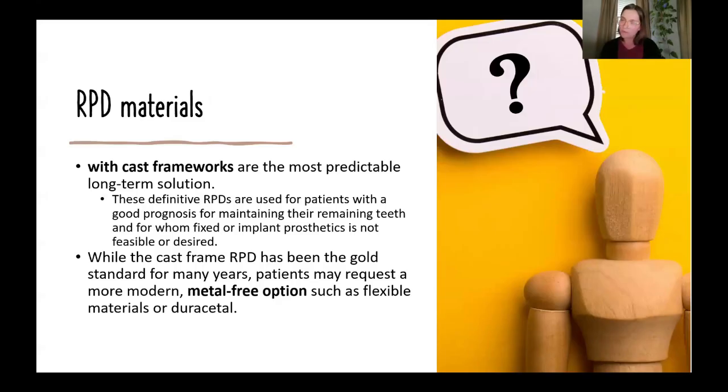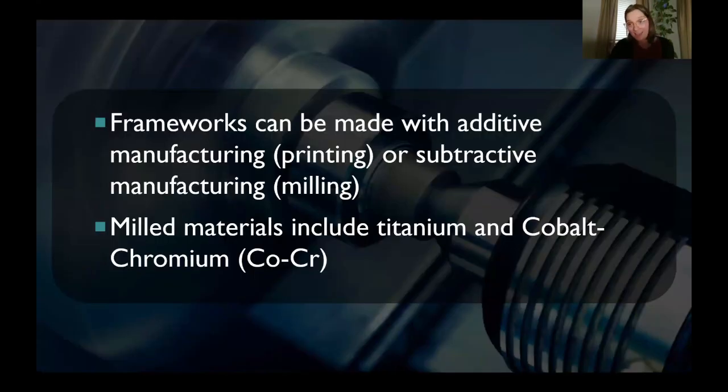So we're talking a lot about cast frame partial dentures. Those are still considered the gold standard for removable tooth replacement options, and they can be very predictable. The frameworks tend to last for several years. However, we now have some metal-free options, and we'll talk about those a little bit later on. And today we don't have to cast frameworks the way we did back when I was in dental school. You can now design your framework digitally and have that made with either 3D printing or milling technologies.